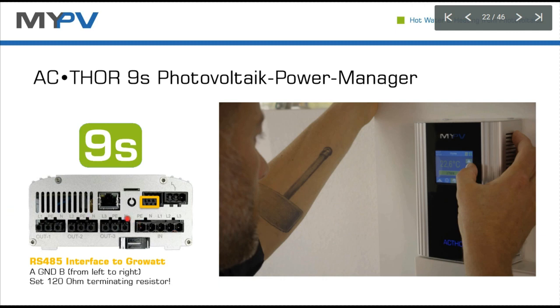And now we are completely flexible in terms of the load, because we can connect a three-phase load there, but we can also connect three single-phase loads there. Because one of the most advanced benefits of the Actro 9S is its ability to control each of these three power outputs separately and linearly.